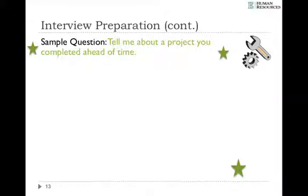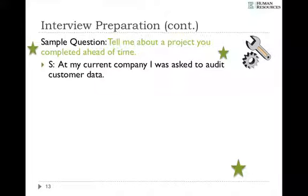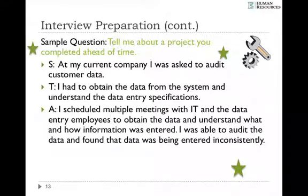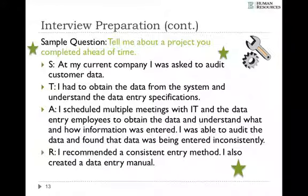So here's a sample question and STAR response. Tell me about a time you completed a project ahead of time. At my current company, I was asked to audit customer data. I had to obtain all the data from the system and understand the specifications. I scheduled multiple meetings with IT and data entry employees to understand what was being entered and found that there were actually inconsistencies. I was able to complete the project ahead of time and also was able to recommend a consistent entry method, and I also created a data entry manual.